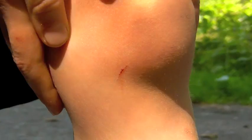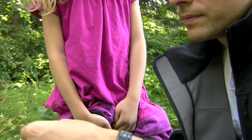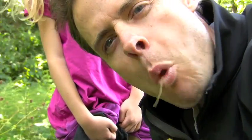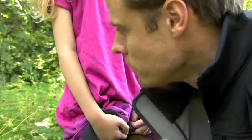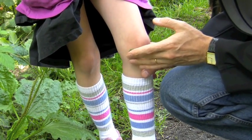Here my daughter has conveniently given herself a little scratch with the blackberries, and it's the perfect opportunity to show how plantain can be used. Pick a fresh leaf, clean it, and plop it in your mouth. Chew it up well, spit out the bolus, and apply it directly to the wound.